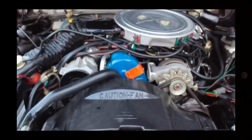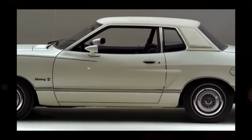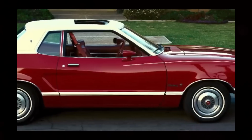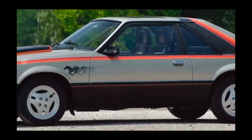This car laid the foundation for the modern Mustang revival. It saved the brand from oblivion and sparked a massive following that's still alive today. And while the Fox body might not be the most refined Mustang ever made, it's one of the most beloved.